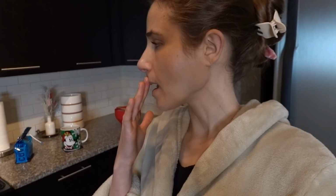And the only microwave popcorn bags that are vegan are the kettle corn flavor, and I don't really like that. I just want like plain popcorn. It's really hard to find plain air-popped popcorn.